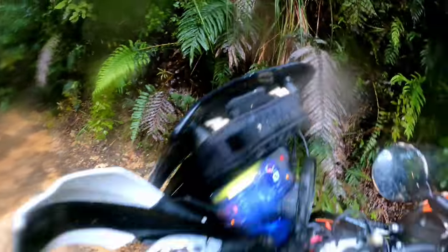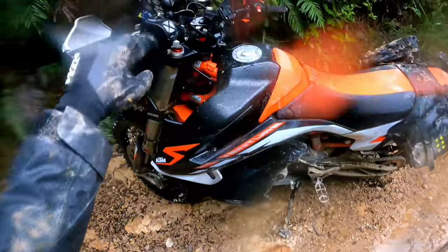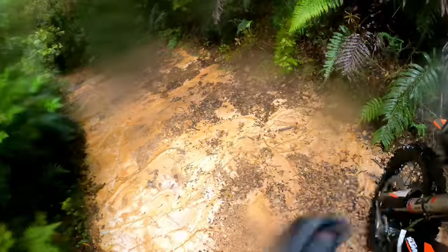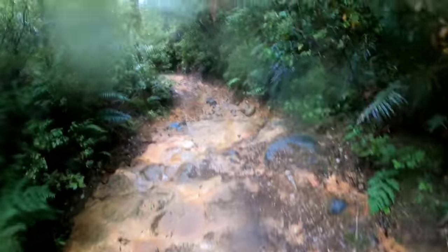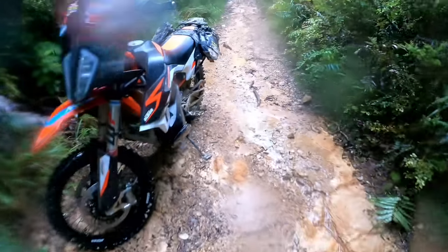Bike's not far from here, so I'm gonna leave my 890 here and do some walking, because I don't want to. Actually, no, I can go down there. I mean, a chicken. Come on, chicken.